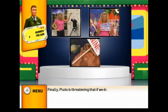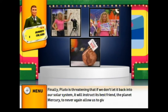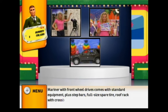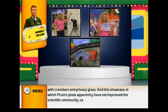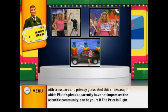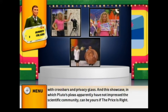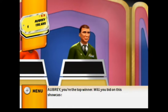Finally, Pluto is threatening that if we don't let it back into our solar system, it will instruct its best friend, the planet Mercury, to never again allow us to give away his namesake, this brand new Mercury! The 2007 Mercury Mariner with front-wheel drive comes with standard equipment plus step bars, full-size spare tire, roof rack with crossbars, and privacy glass. And this showcase in which Pluto's pleas have apparently not impressed the scientific community can be yours if the price is right. You're the top winner. Will you bid on this showcase or pass it to the other player?